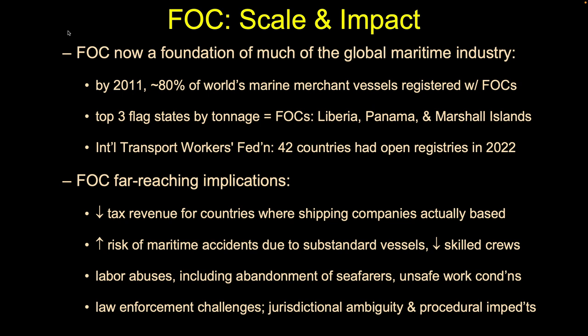The International Transportation Workers Federation said a couple years ago that 42 countries had open registries, meaning if you and I wanted to, we could register our boat there.